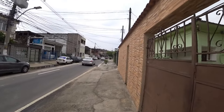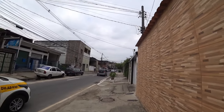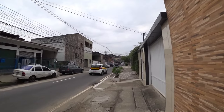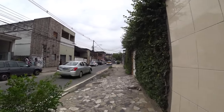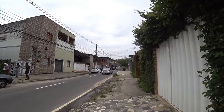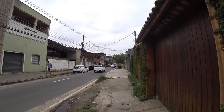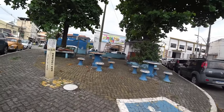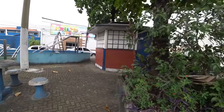And if you look in the distance, I believe you can see a favela. Don't know which one it is, but it definitely, it's close by. I didn't live in the favela, just so you know. But I lived sort of on the edge of it. So let's keep going. Over here, this is where I used to have acai years ago.